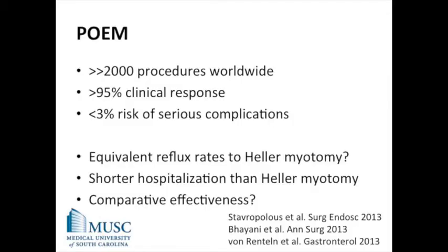And so to date, at least over 2,000 POEM procedures have been performed worldwide. On the basis of short-term, sort of 3-month data, it looks like the clinical response rate is in excess of 95%, with a very low risk of serious complications, and purportedly there have been no deaths thus far, knock on wood.